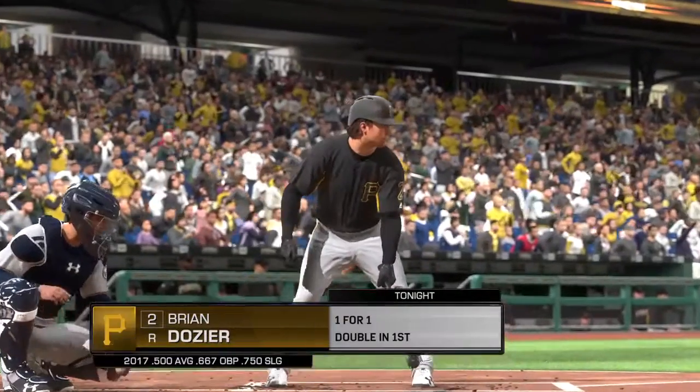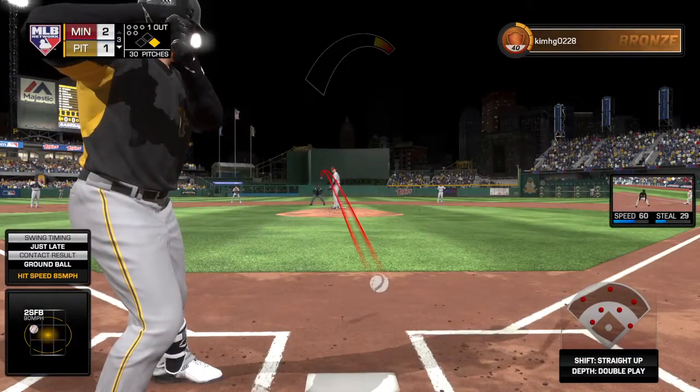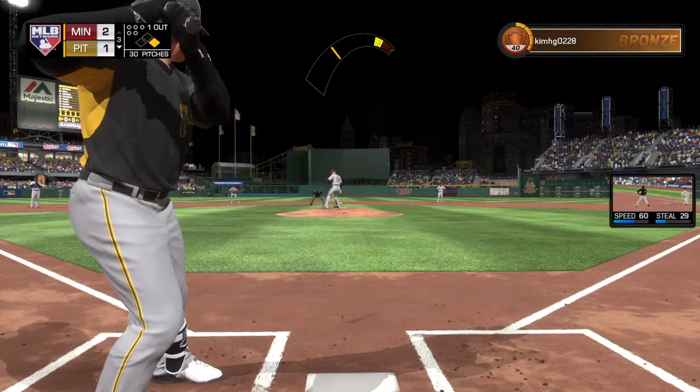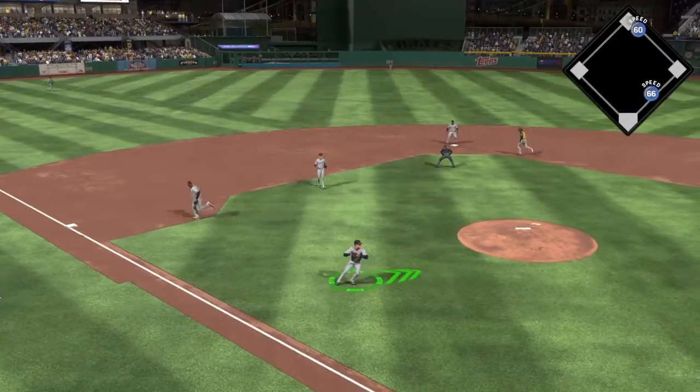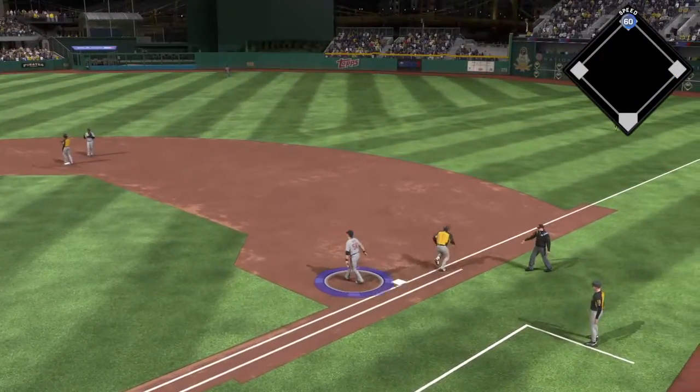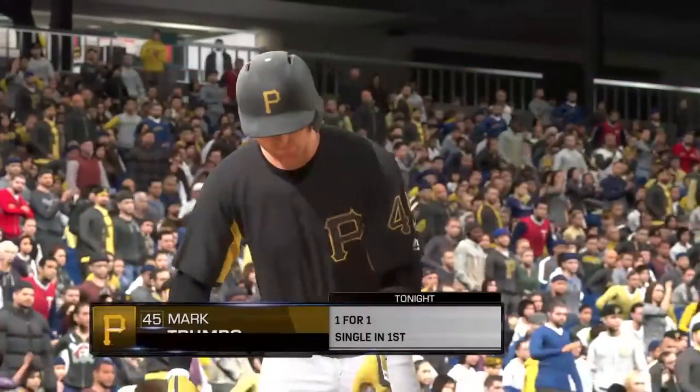Striding in once again, Brian Dozier. He'll try to follow up the double in his last at-bat with another big hit right here. Chopped weakly to the left. And he won't even think about second as he'll flip on to first for the sure out.